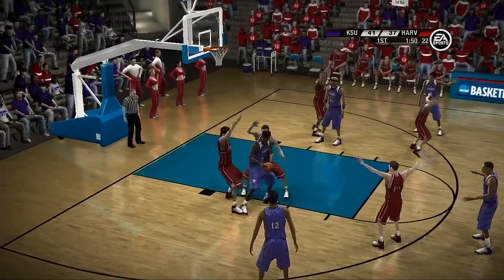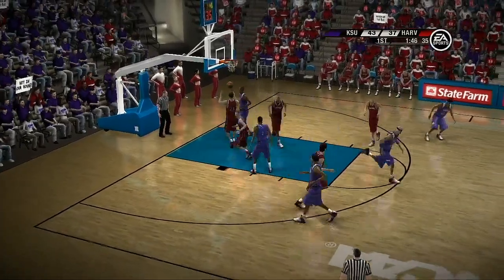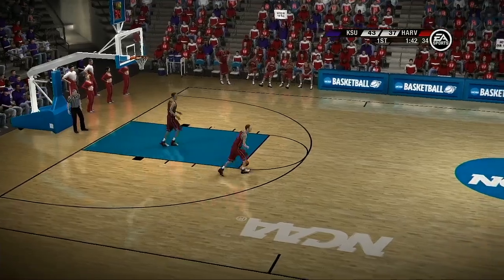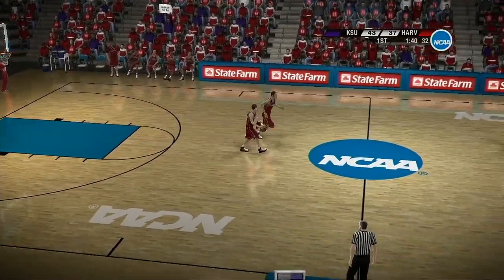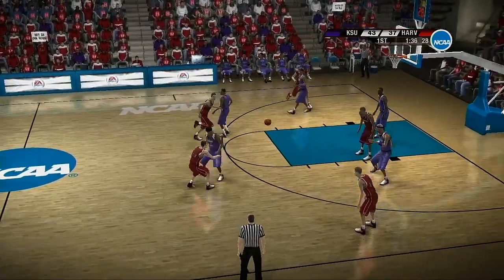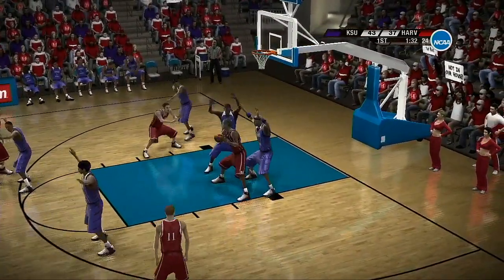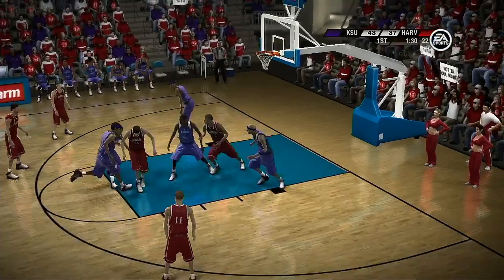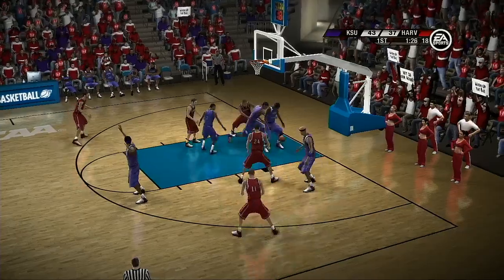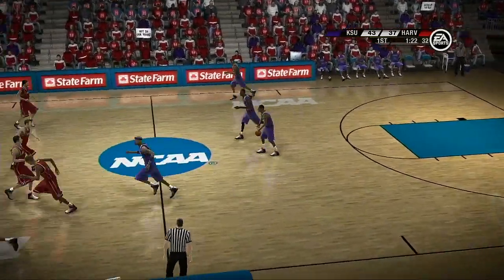Time to pick up the defense here now. Goes up for two. Perfectly executed. And Dick, this is just playing good defense. Really does a great job with his footwork, beating him to the spot. They work it into a double team on the post. Number one steals the ball.